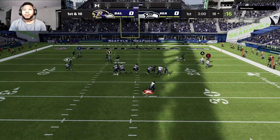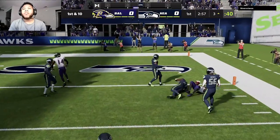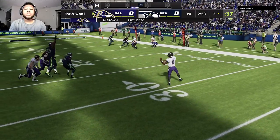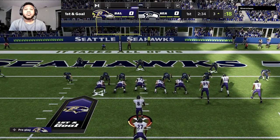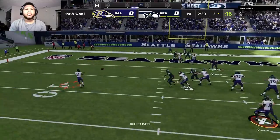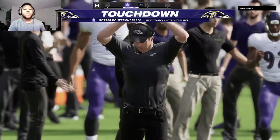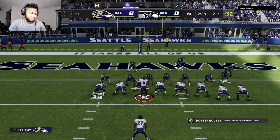From the red zone now, here's Jackson on first down. Quick slant to Brown. And the Ravens are going to have it on a roll. It's another first down. Here's Jackson to throw. Finding a safety valve here. That's complete. Touchdown. Field and score on the opening drive.